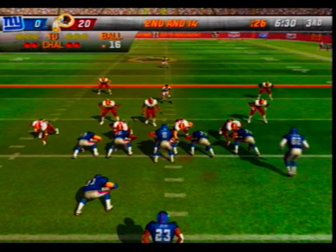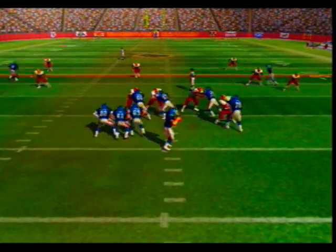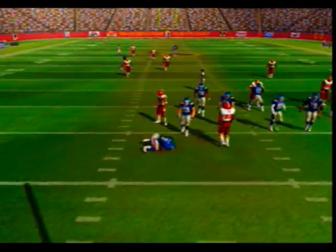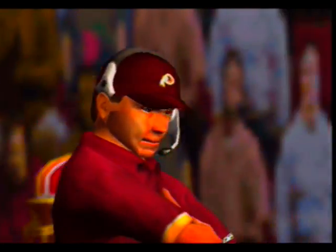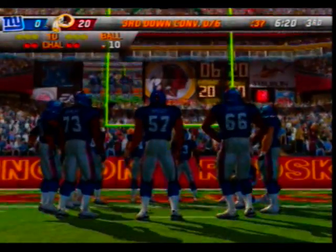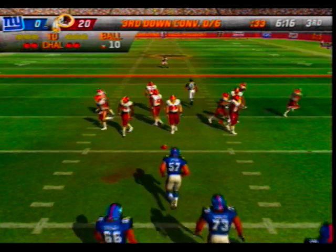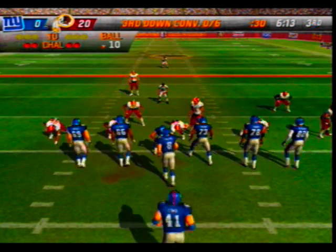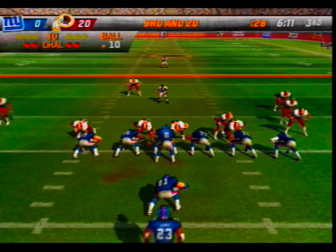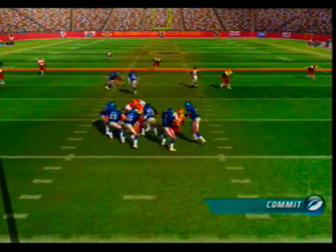The Redskins line up in a 4-3. Drops back. Closing in. He held on to it too long. Two straight sacks, John. Yeah, they did a good job of getting upfield and taking him down. Ball at their own 10. I think this defense looks forward to these third down situations because they've been stopping him today.